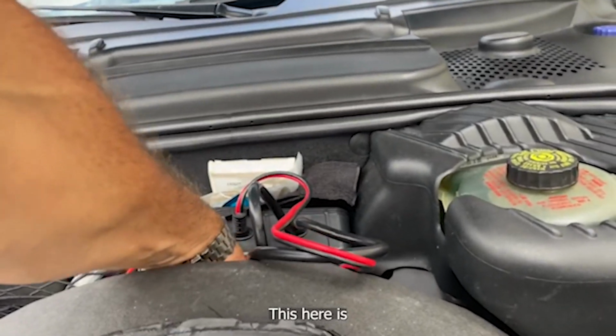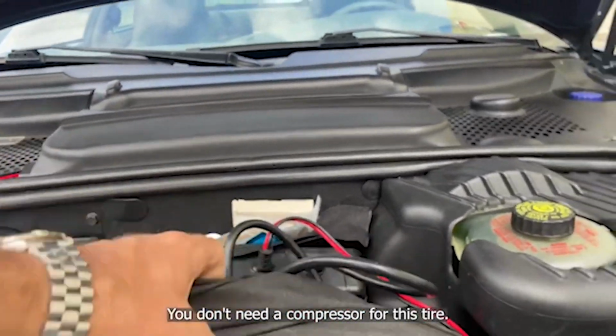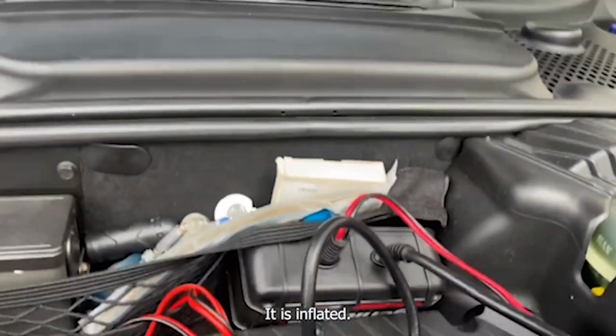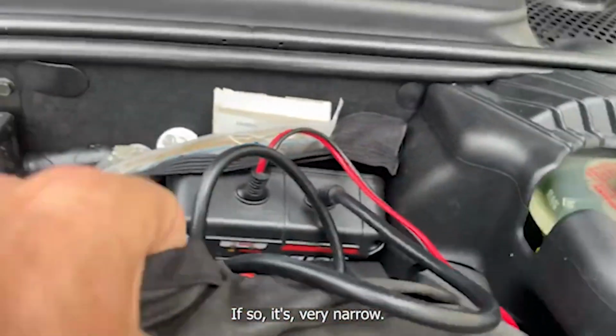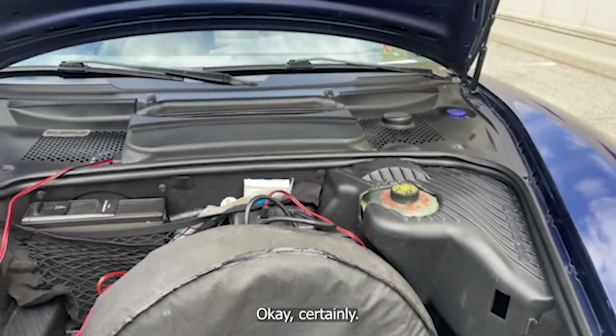This here is a spare tire. You don't need a compressor for this tire. It is inflated, though it's very narrow. That's for short trips only, certainly.